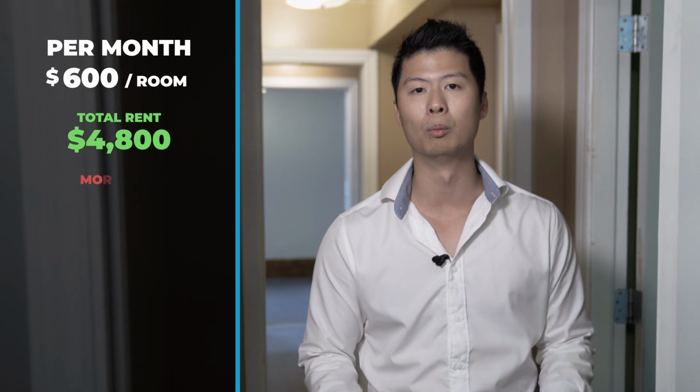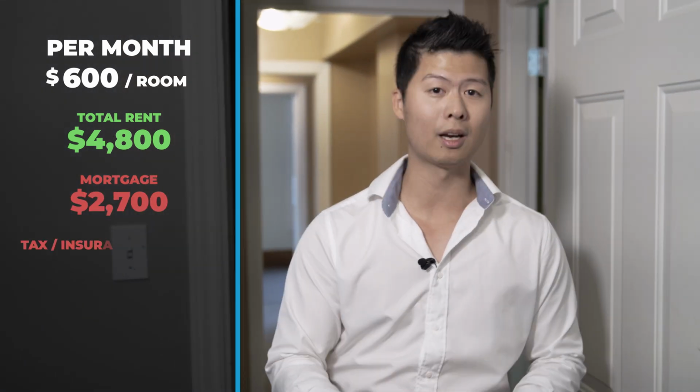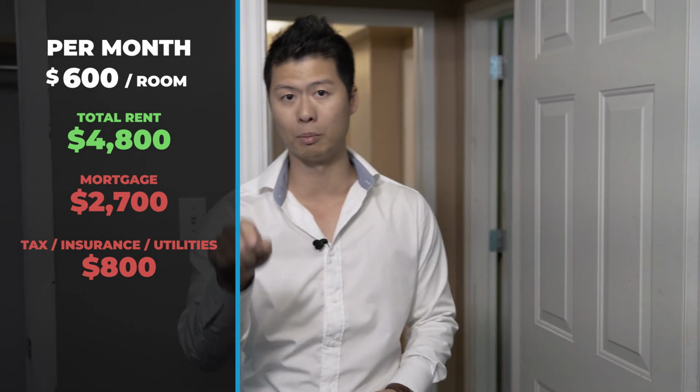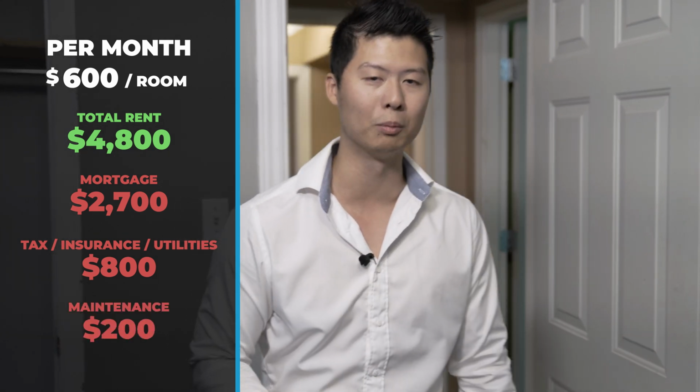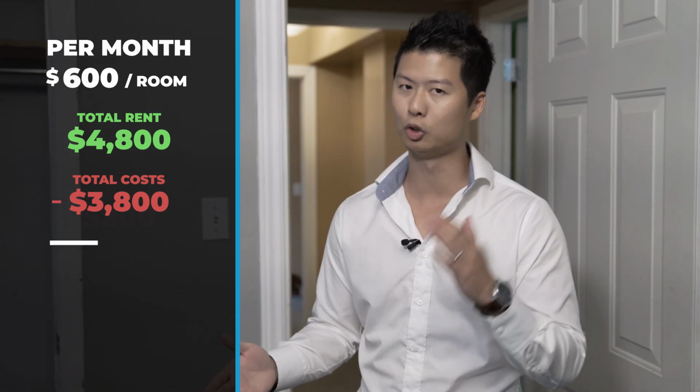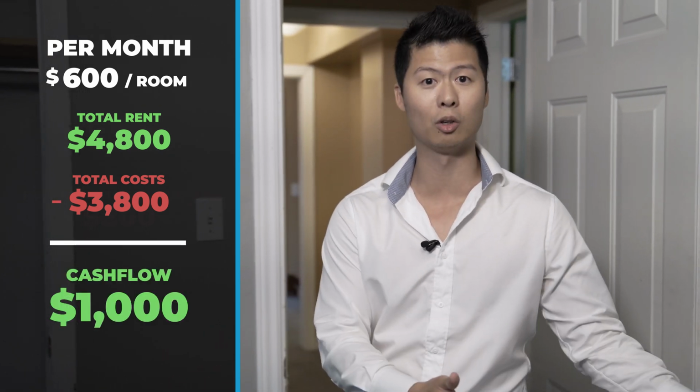Okay, now what's the number? Our projected value for this property is $550 per room, but we actually get 8 bedrooms rented for $600 all inclusive. This adds up to be $4,800 all inclusive in rent. Now, what's the expense? Mortgage $2,700. Property tax, insurance, utilities adds up to be $800. Now, don't forget to budget maintenance fee, $200 per month. So that gives us $3,800 in expense, which leaves us to $1,000 in cash flow.